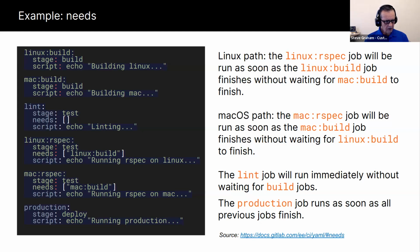So it's going to wait for the Linux build job to finish. And as soon as that job is done, this Linux RSpec job can run. And the same thing on the Mac RSpec job. It just waits for the Mac build job.